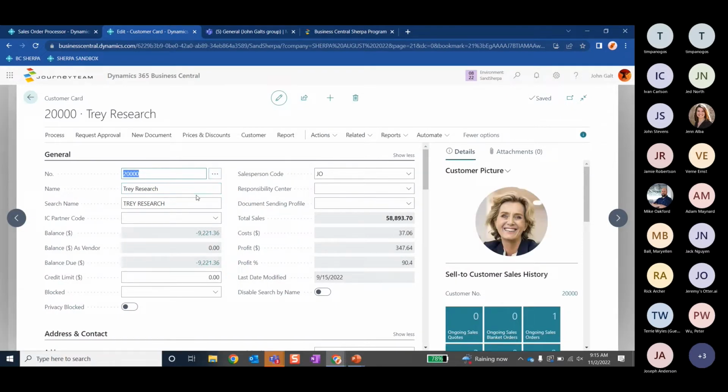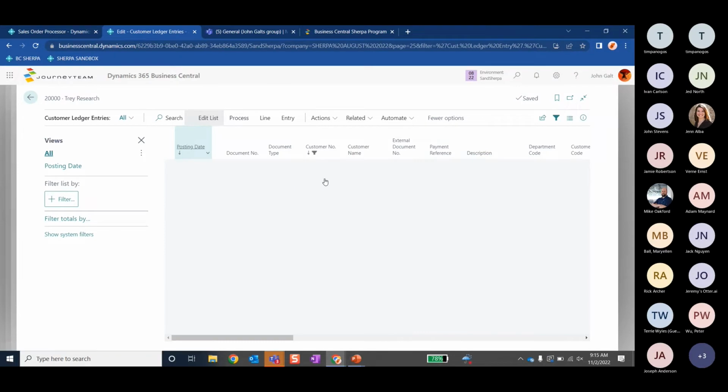On the customer card, you can see here we have more details on their transaction. We can see their balances. These fields are all grayed out as they're not editable. You would have to actually make transactions for them to show up here. Underneath the customer ledger entries, you can see the subledger for the customer showing all of the transactions.